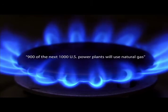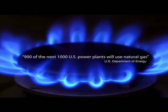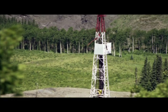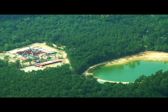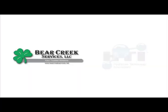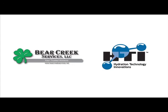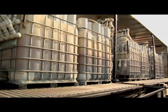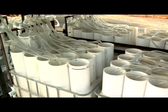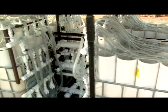With operations focused heavily on the abundant supply of domestic natural gas, the need for innovative water management solutions is clear. The process of well stimulation and completion requires millions of gallons of high-quality water per well. Bear Creek, in partnership with Hydration Technology Innovations, has created a modular and scalable wastewater reclamation system to revolutionize water management in oil and gas exploration.